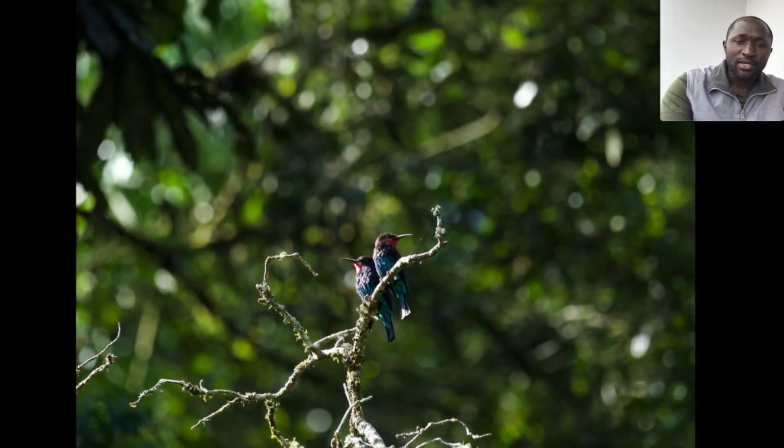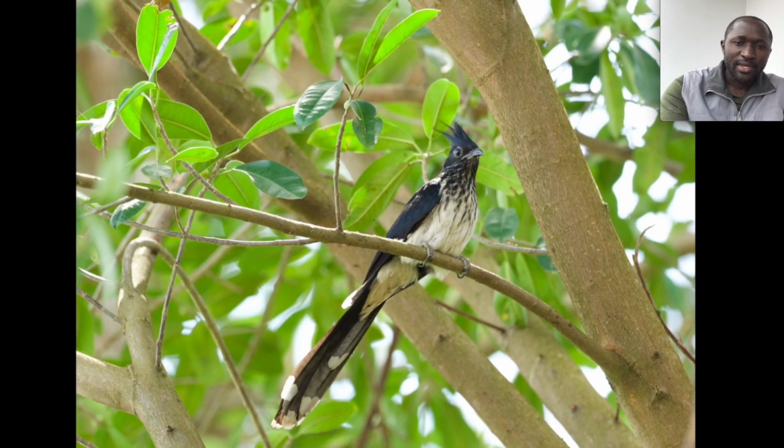And we get to see the black bee-eater. These are forest-dwelling bee-eaters. The Levaillant's cuckoo is also a nice one. There's a part of the drive that goes through cultivation areas. They love that kind of habitat.